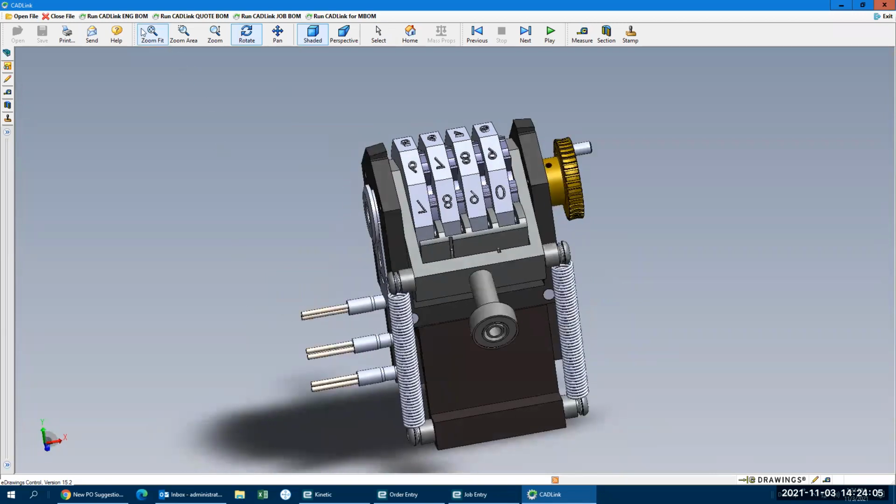And CAD Link is a plugin to SolidWorks or any CAD system that you have. So you'll notice here I've got some plugins that say run CAD Link to engineering BOM. I can run it to the quote BOM or the job. So what this means is I can push the bill of material directly from my SolidWorks file directly to a manufacturing job. Or if I'm quoting and I want that BOM in for my cost structure, I can push the bill of material into the quote, or I can run it into a master or an engineering BOM.